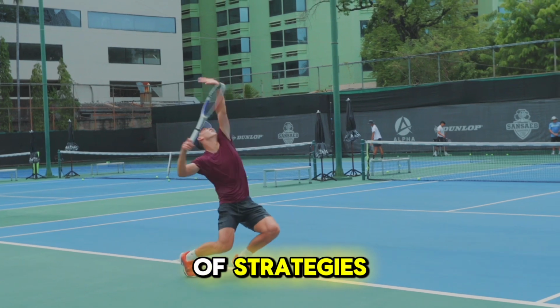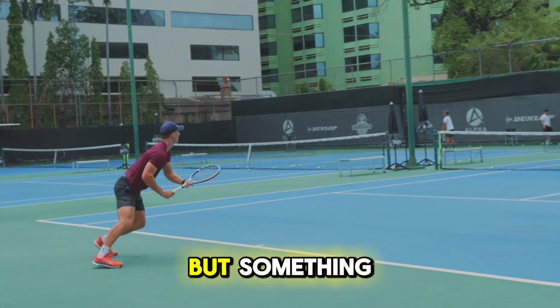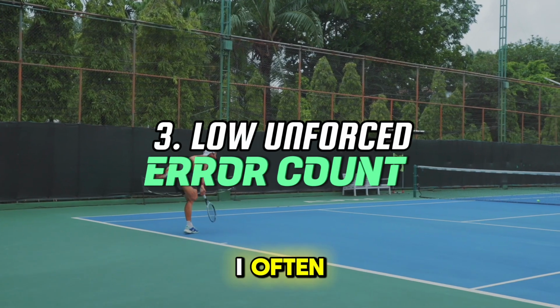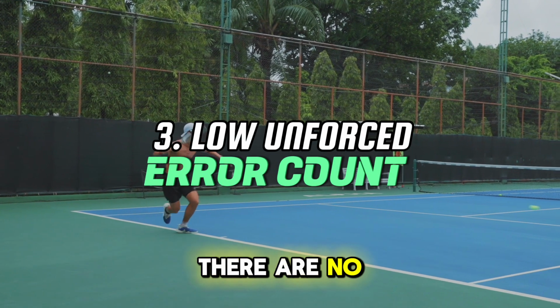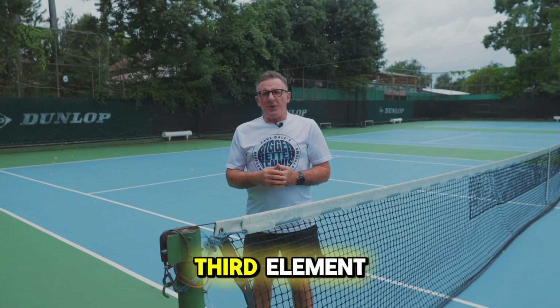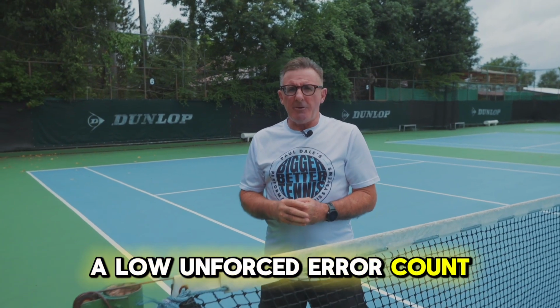There's a lot of strategies for rallying effectively, but something you can't do is make a lot of unforced errors. I often have to remind players that there are no strategies that involve leaking points during matches. That's the third element we need to be aware of. You've got to keep a low unforced error count.